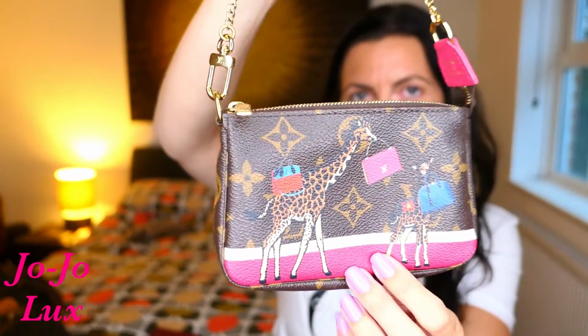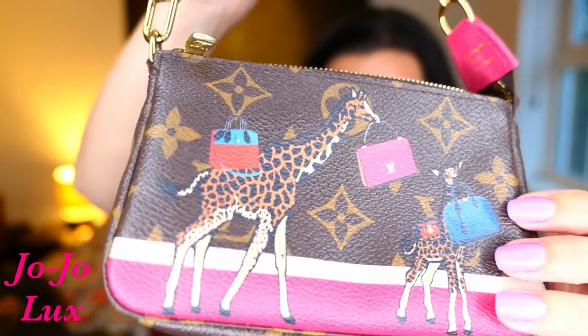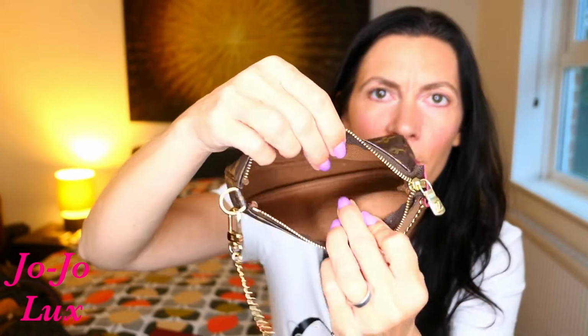So moving onwards to the SLGs. Again, one of my most used, and I did a video just on these items. So this is my mini pochette. I have the Christmas 2017 Animation limited edition version, which is so cute with the giraffes and the bright pink, and I love the way that it's got the little tab there in pink as well. I like the monograms, you'll see, but I also quite like the limited editions in small SLGs. I think they're a little bit fun. So zip it open, one big hole in the same brown canvas material as the key clay, and yeah, that's it really.